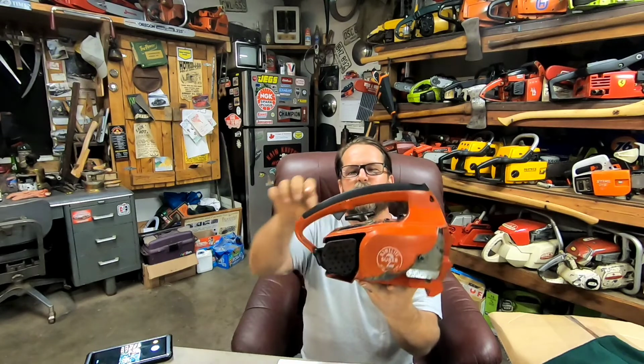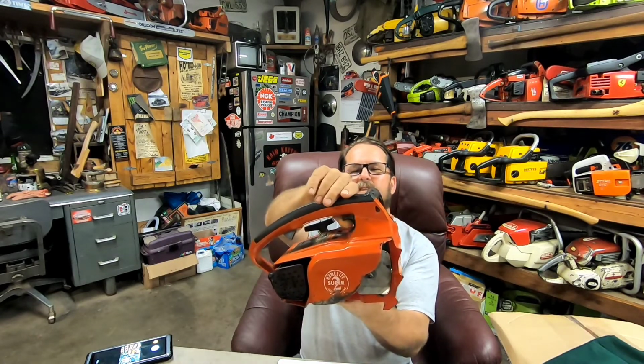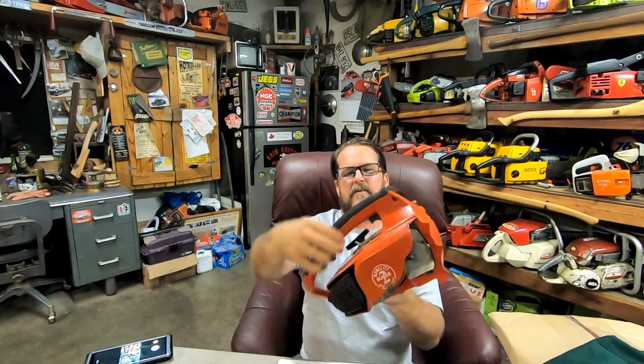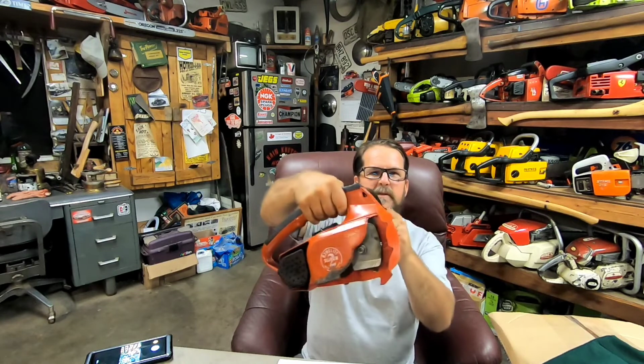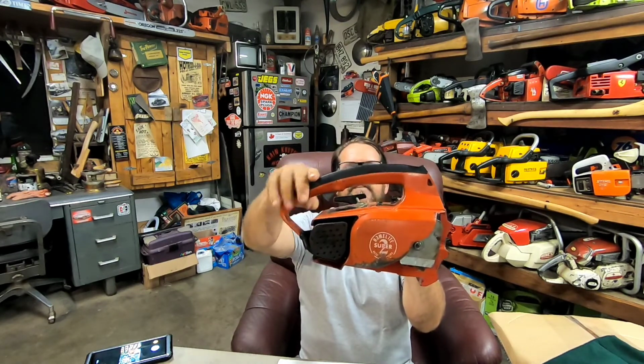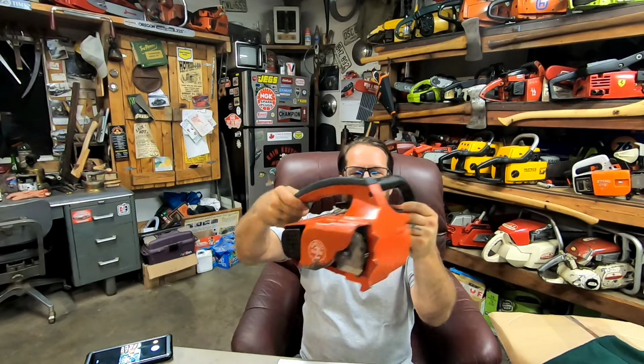But this is the cool one, the dual trigger one. Dual throttle trigger. So if you want to hold it back here, you can do that. Or if you want to hold it up here, like when you're up in the tree. But yeah, these dual trigger ones are sort of the sought after ones, so that's pretty cool.